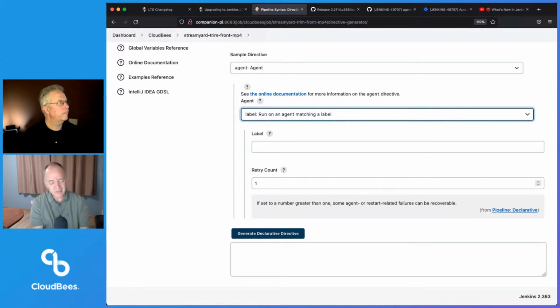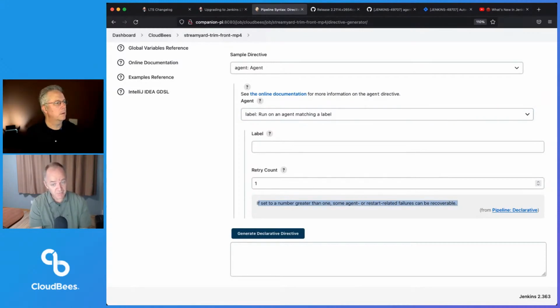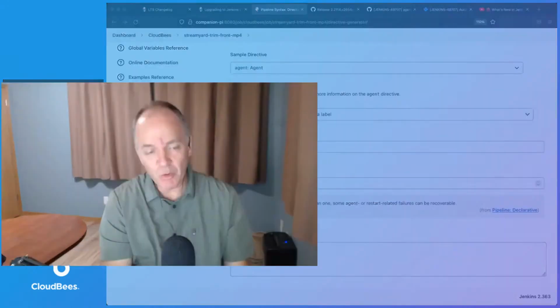All right, if we see what it says there, if set to a number greater than 1, some agent or restart related failures can be recoverable. So to tell the backstory behind this, ci.jenkins.io, in order to reduce its costs, had intentionally been configured to use AWS Spot instances. Spot instances are a much cheaper compute resource. However, AWS tells you very honestly and upfront, Spot instances will be reclaimed by AWS with not more than 2 minutes warning, and they'll take the resource back and just shut you down.